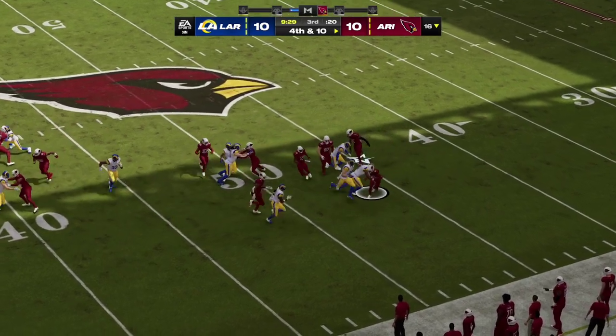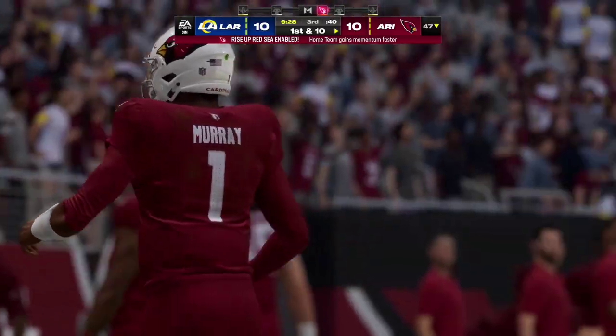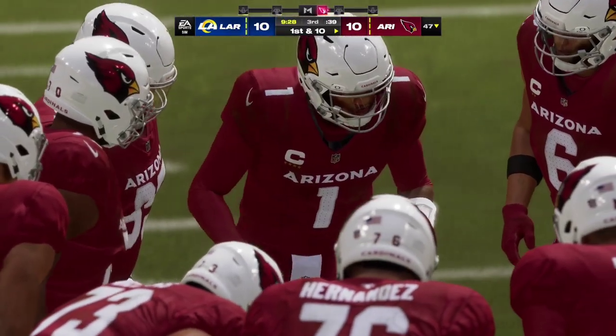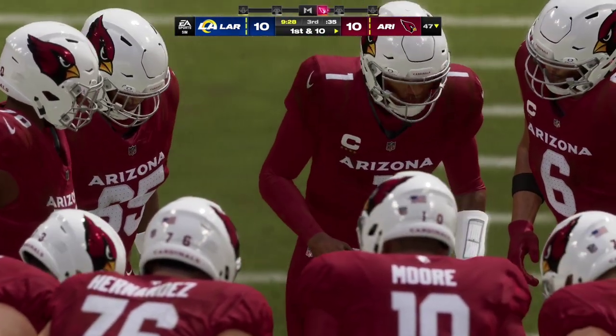Here comes Dortch on the return. They'll net only 35 here following a 43-yard boot, 8-yard return. And they will take over 1st and 10. Here's the Arizona offense now as they get set to take over.